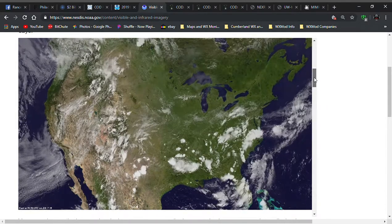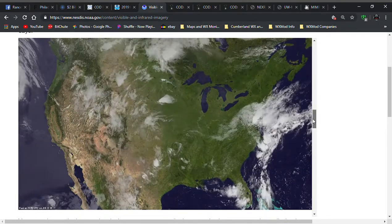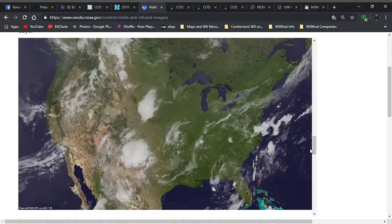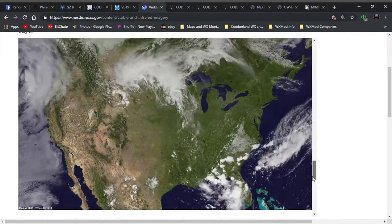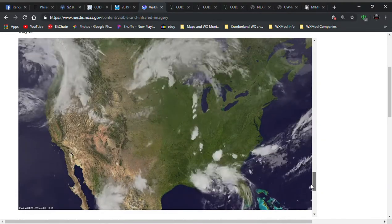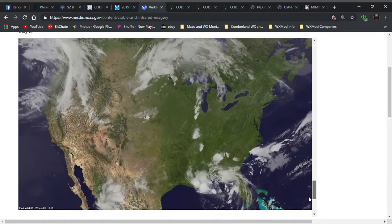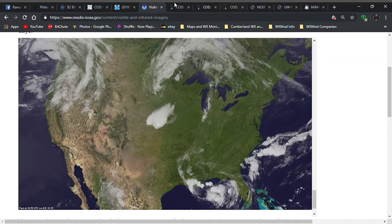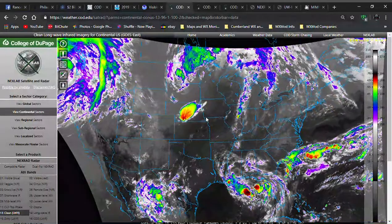So here we're going to take a look at the past few days of water vapor generation, trying to get this to stick together. And of course, most of it, as usual, is all generated over land. And right there's your current feed. So internet's crappy, but we'll try to scroll through here real quick.